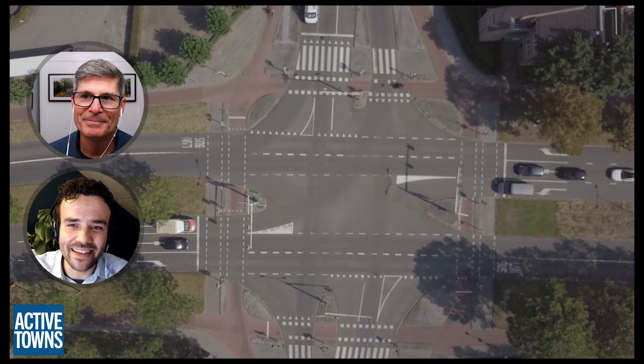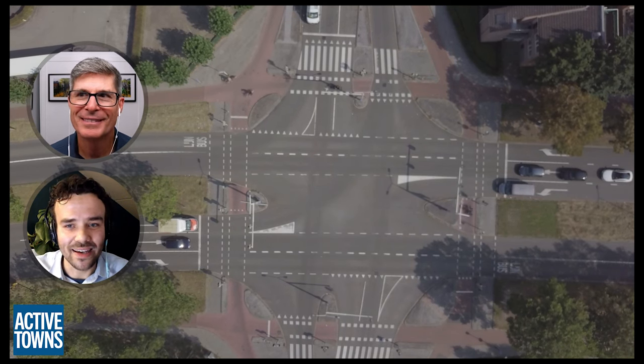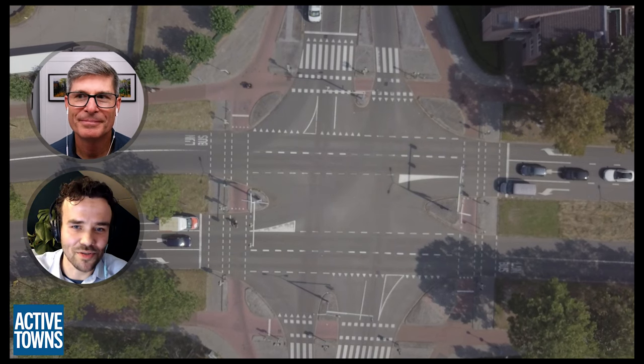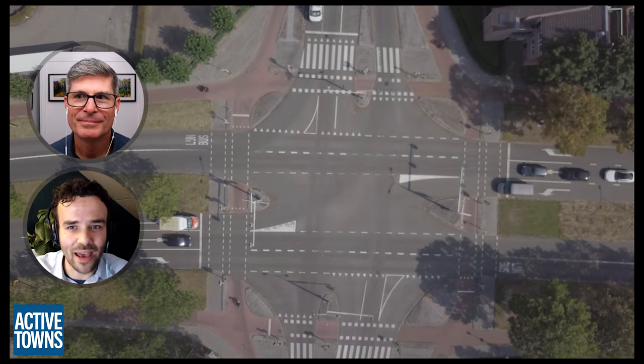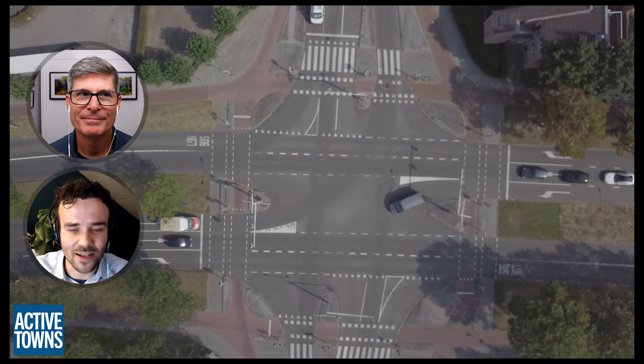And I think some of the key features that make this intersection work so well are so nice to see from drone footage instead of just satellite imagery, because now you can actually see how people behave, where people ride, how people cross, who goes first, etc.